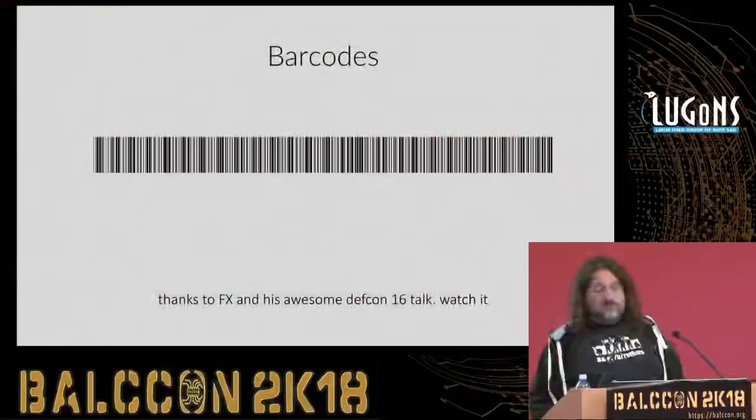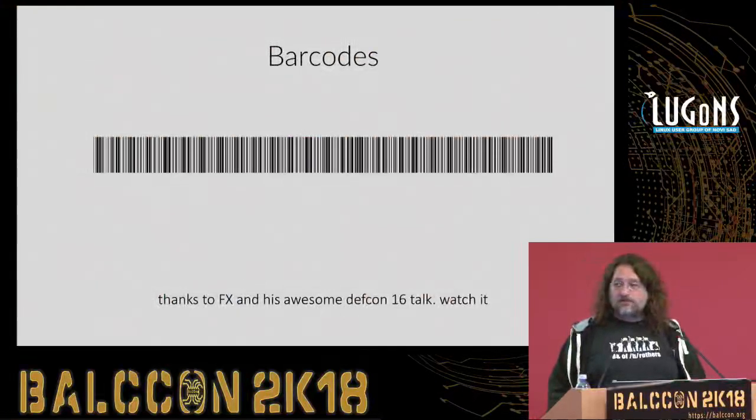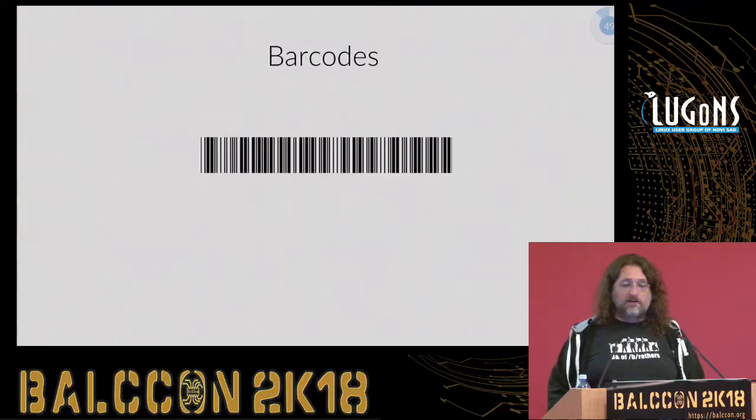FX gave a talk about that at DEF CON 16, which is a while ago. That's barcodes. Same problem. Barcodes are user-generated input. Even if barcodes usually mean numbers, if you have EAN, you can do quite a lot of stuff in there. Cross-site scripting. What is this?